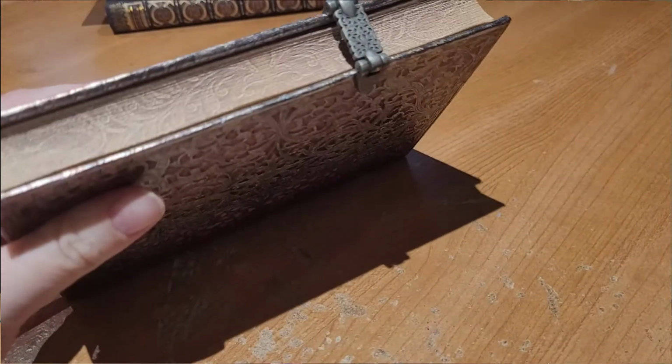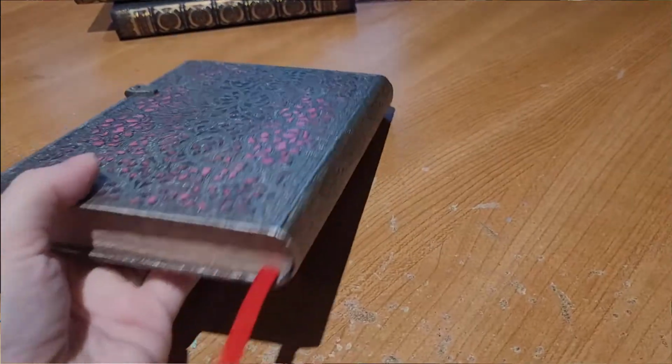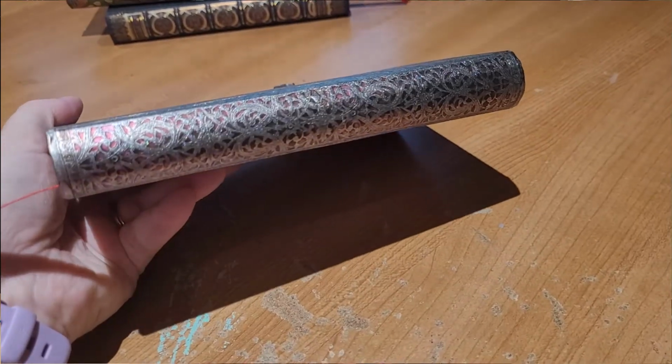So those are out. Now, diving right in, the first one I have is a midi-sized Paper Blanks journal in, I think the pattern is called Aubergine. I got 4 Paper Blanks journals at the end of last year, the beginning of this year, because they had a sale, and if you bought 3, you got 1 free. Anyway, I got a free one. This one was not a free one.